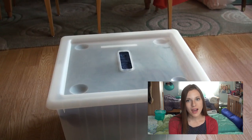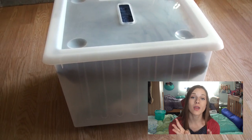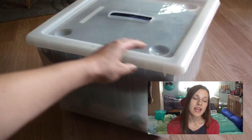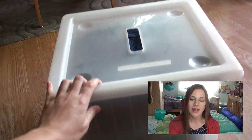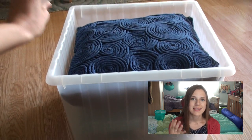From IKEA, I picked up some under the bed storage. I still am not quite sure if this is going to be enough or even necessary or what I'm going to put in these, but they are just 4 wheeled white boxes, and they're actually in the kids section of IKEA. I like them because they're wheeled so they'll come out easily, and I'm thinking I'm just going to throw maybe towels, tech gear in there.